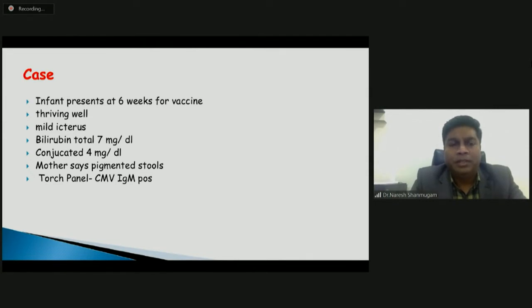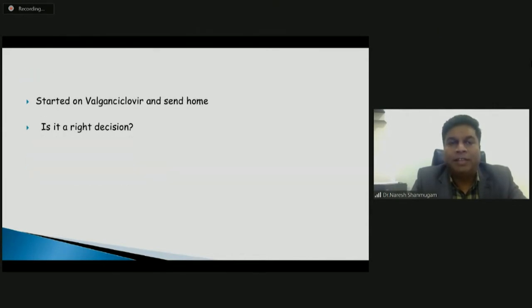So this child, the mother said to the pediatrician that the stools are pigmented. So the pediatrician did a TORCH panel and found that the CMV IgM is positive. So he was quite happy. So he started this child on valganciclovir and sent this child home. Is it a right decision?